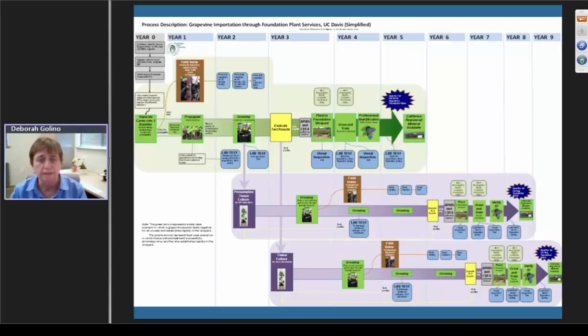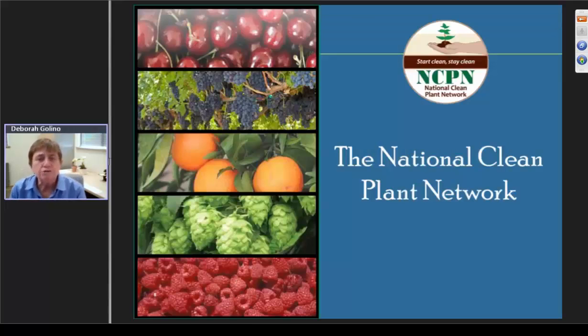So it's not a quick process, and steady funding and consistent staff are very, very important to success. Now, in the 2008 Farm Bill, there was money for what is known as the National Clean Plant Network, and that is funding to help specialty crops create the best possible foundations of virus-screened material for their industries.